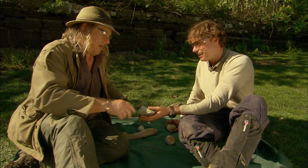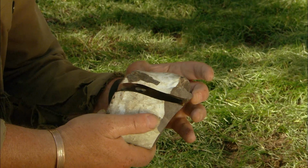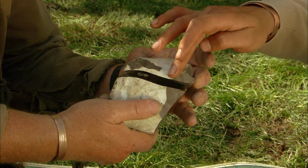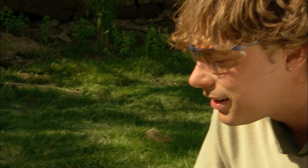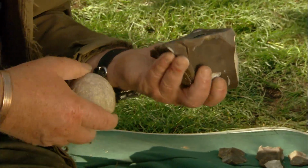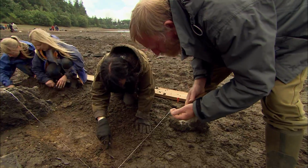Oh, there we go. That's a big one, isn't it? Different shape. Yeah. Why is it a different shape? Well, I guess it's if you've got the ridge coming across. That's the ridge. It's totally a different shape because of the way a ridge is made. Not as easy as it looks, is it?